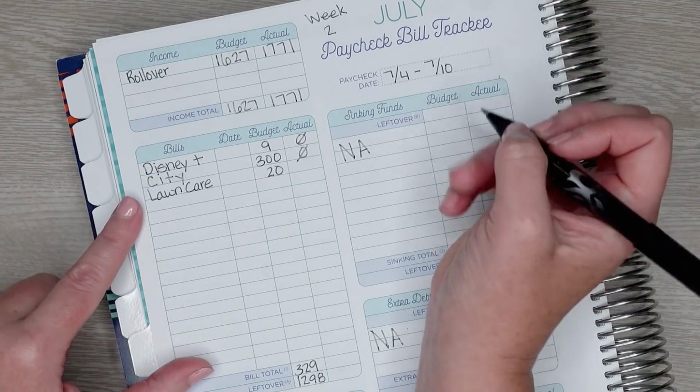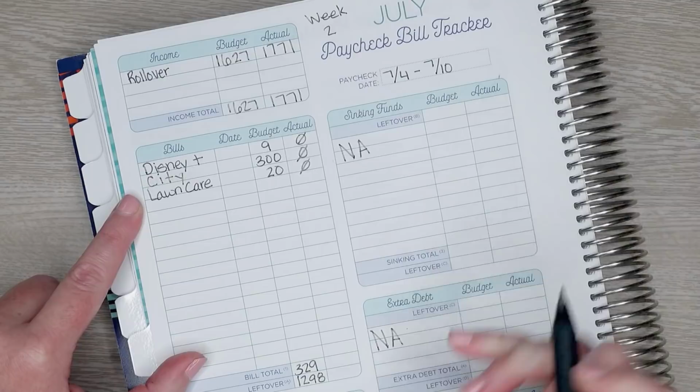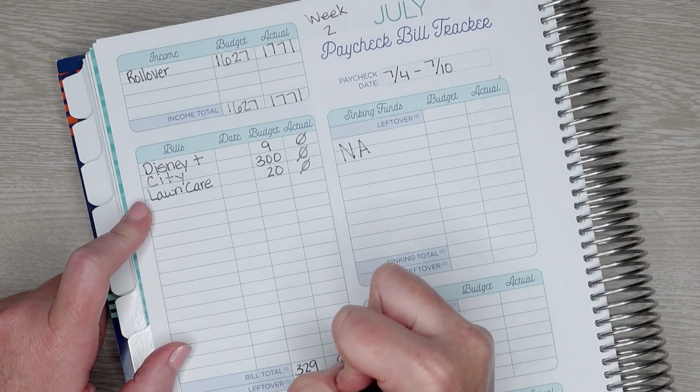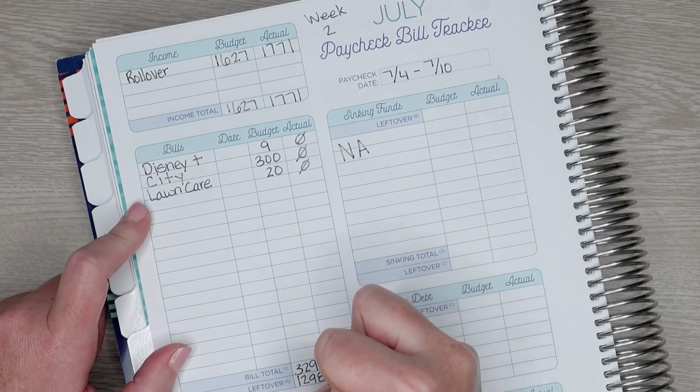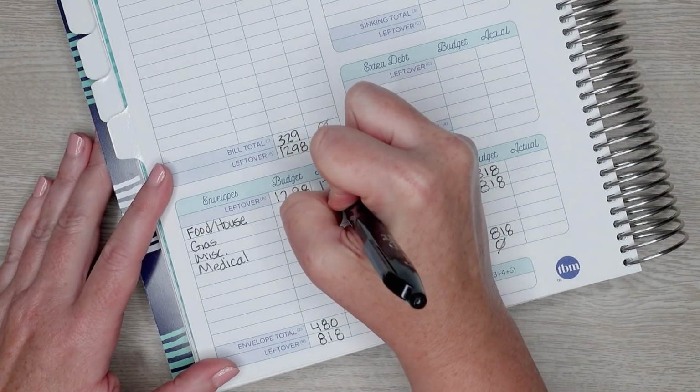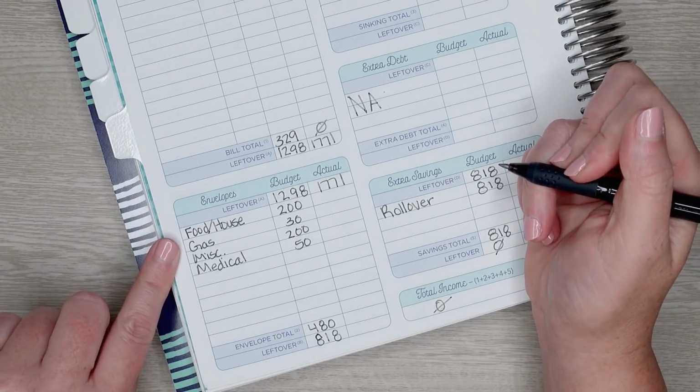But anyways, and then David did not mow the lawn. So we ended up not spending anything in the category of bills for this week. So we still have $17.71. Okay, so bringing that down here. For food and house.